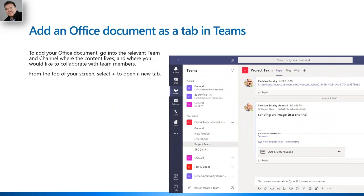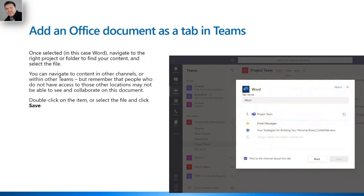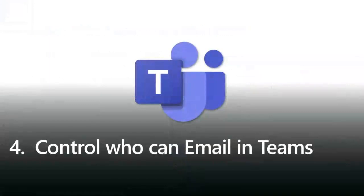And it's really simple, of course: adding a tab, selecting the right format, whether it's a PDF, a Word doc, Excel, PowerPoint, whatever that thing is, add it there, and make sure that where you're saving it is part of the relevant team and channel. And once it's up there, co-edit in that real-time co-editing, commenting on that content. It's just a really powerful way to rapidly get through and create that document.